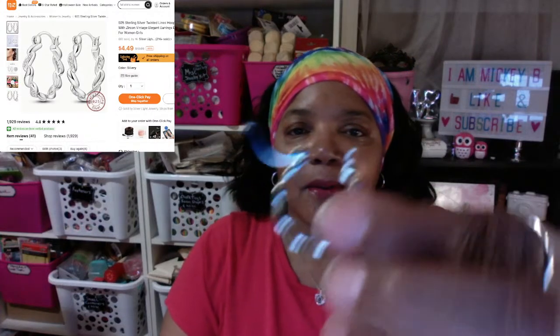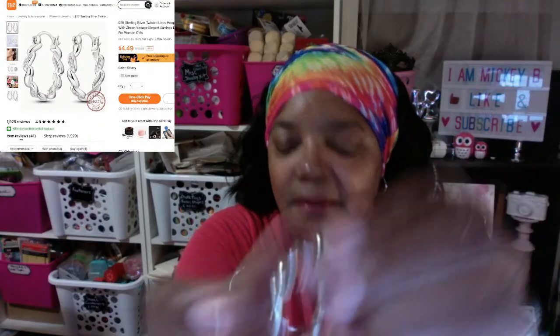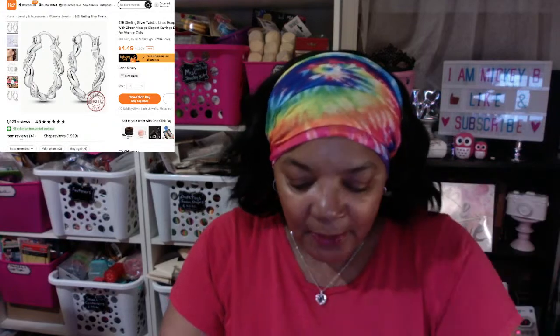You see the picture on the screen, and I like how it feels. It's not all bent up like I normally get, where they're slanted to the side and not connecting. So this definitely feels like sterling silver. I like how shiny it is, and I like how smooth the openings are. This is actually the perfect size for me. I don't like them much bigger than this. This is about the average size of an earring that I like. So for $4, that's not bad.